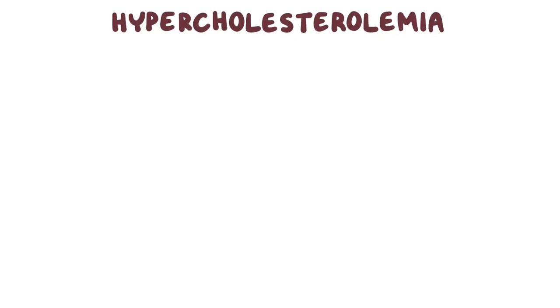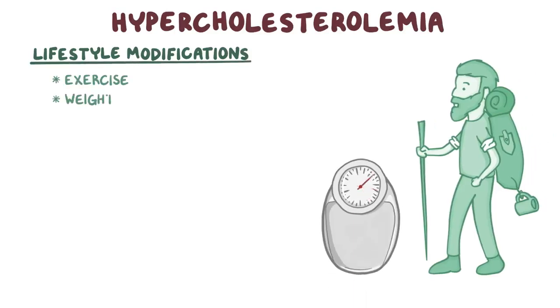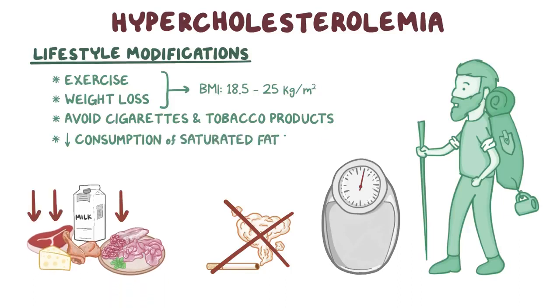Now, first off, individuals with hypercholesterolemia should make lifestyle modifications, such as exercise and weight loss, to achieve a healthy BMI between 18.5 and 25, avoid cigarettes and tobacco products, and reduce consumption of saturated fats, so eating fewer animal products like meat and dairy.